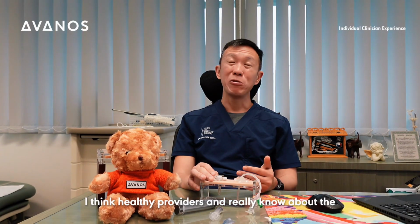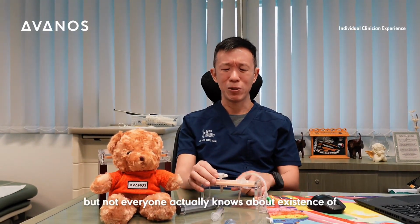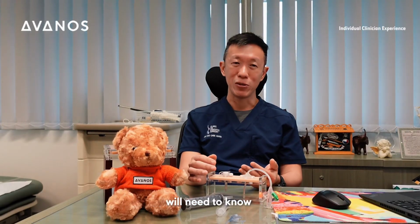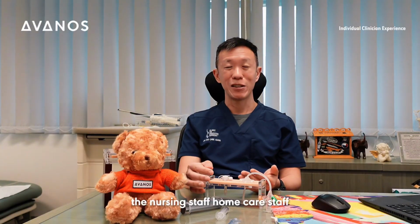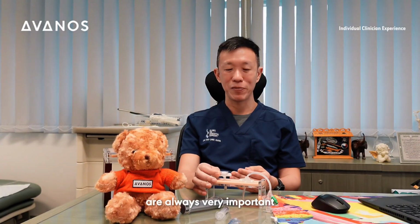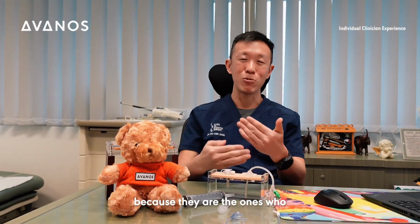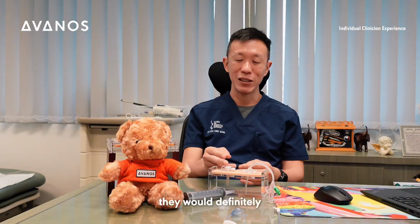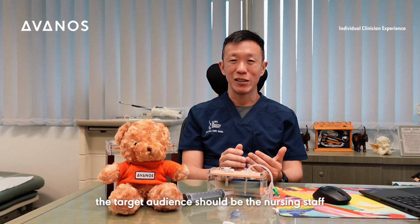I think healthcare providers generally know about the existence of PEG tubes, which is a conventional tube, but not everyone actually knows about the existence of the low-profile Mickey tube. So I think that exposure could be better. More patients would need to know, more healthcare providers would need to know, even sometimes not just doctors, but certainly the paraclinical staff, the nursing staff, home care staff are all always very important when it comes to influencing decisions on what kind of tube you put in, because they are the ones who actually take care of the patient. They will definitely see a benefit in having a lower profile tube. So I think that the target audience should be the nursing staff and the healthcare assistants who take care of patients.